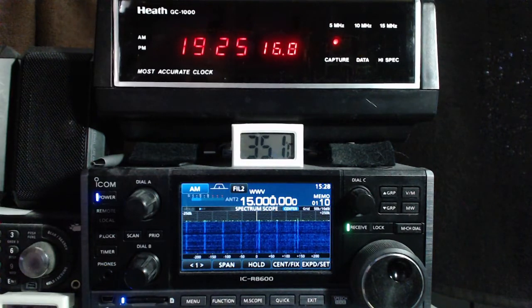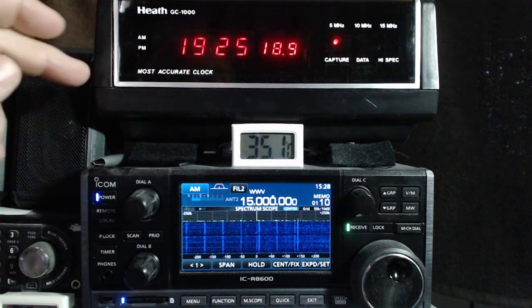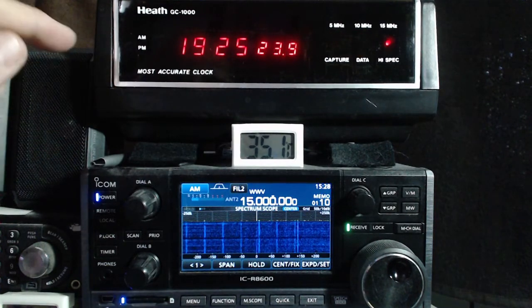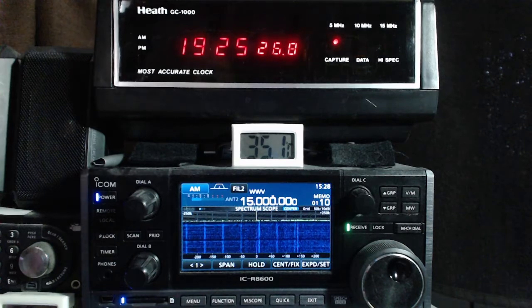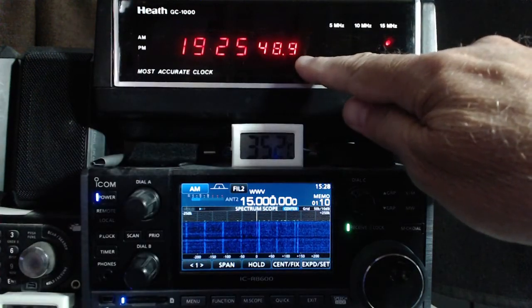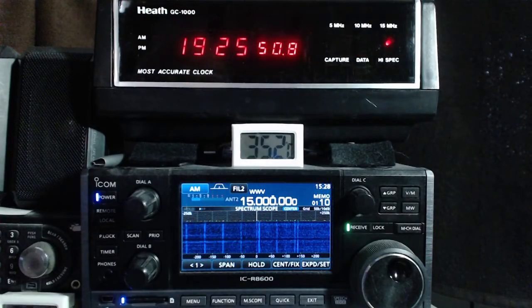The Heathkit Most Accurate Clock can only be set by tuning in WWV. There's no way to manually set this clock. It has to decode 3 consecutive minutes of the data that's transmitted each second over the period of the minute, showing time and everything for the time code. It needs 3 consecutive minutes of error-free decoding in order to set itself. And if it goes 24 hours without synchronizing with WWV, this last digit here, the 10th of seconds, goes dim to show you that it hasn't synced.